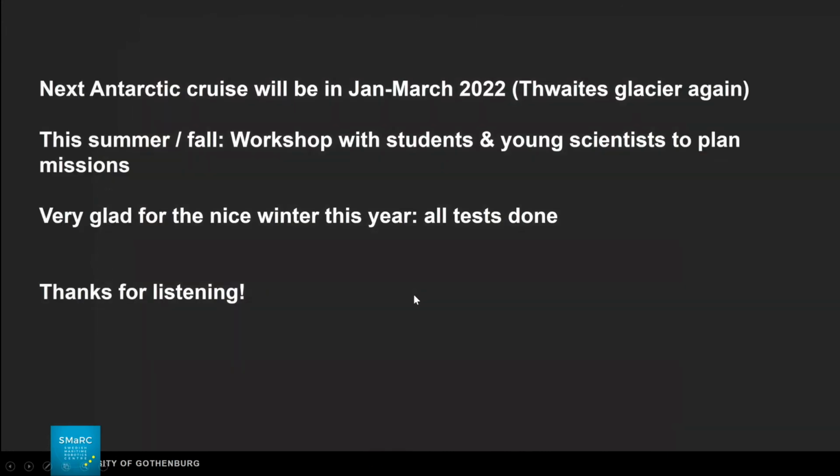The next Antarctic cruise will be in January to March 2022, when we go back to the same region. Our plan A is to go to exactly the same spot and use our old data and continue to go further in those, and also visit the third trough that we couldn't get to now because we had to abort everything, and try to go to that eastern part at Pine Island, enter the vehicle through and check where the velocity is highest.